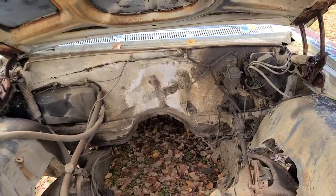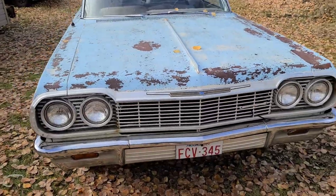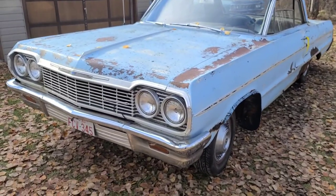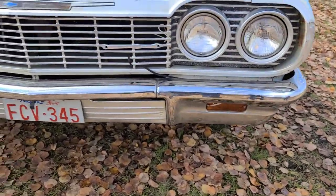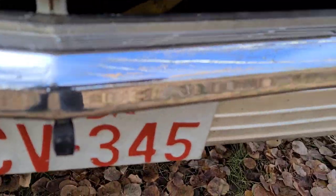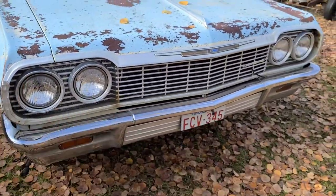All right, well, anyway, I'll put the hood down and let's take a look at the exterior of the car. So this is it here. As you can see, for the front end of the car, the bumper's in pretty decent shape. Three-piece bumper's in good shape. There are some small little dents here and there, but that's not so bad. This section's in good shape as well. The grille's in nice shape. It's not dented or twisted.